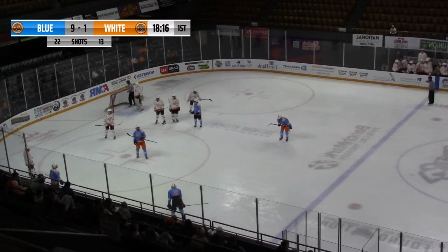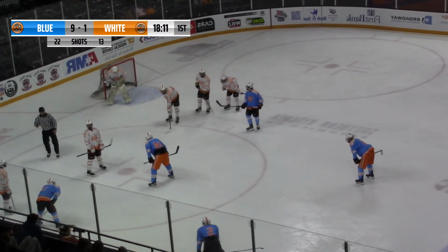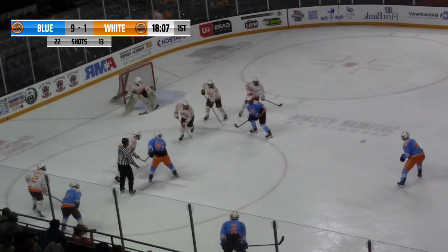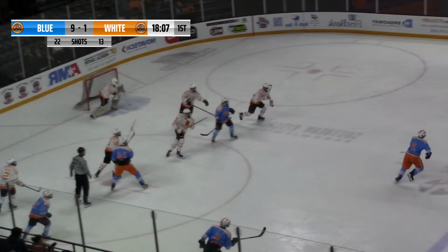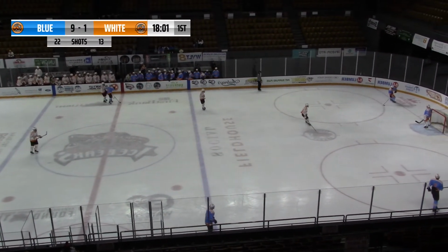I'll tell you what's having fun. It's those coaches over there on the booth. I don't know if you can see right now. Camera's not on them, but it looks like someone just threw a puck at Zimmy or Al Zimmerman. That's the head coach, by the way.